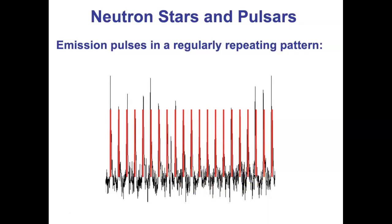This is the telltale sign that you're looking at a rapidly rotating neutron star. Nothing in nature is this nice. Nothing in nature is this regular and repeating. In order for us to see these flashes of light, you must be dealing with something very fast, very rapidly spinning, very strong, with no variation.